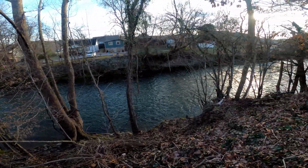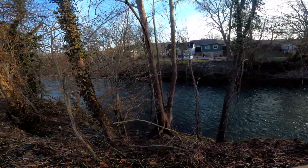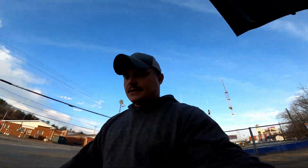And it's right in Pigeon Forge. Looks like we got a real good flow here, and it's a little deeper so we can cast some spinners and other lures in this. And I don't know, we're gonna try like we always do, throw it all at them and see what we can do. So here we go.